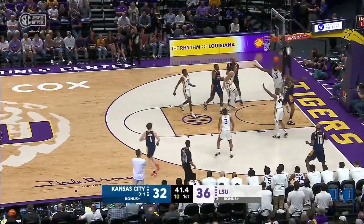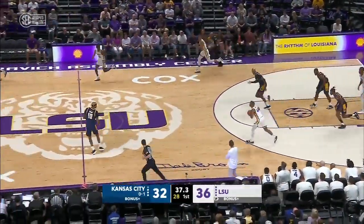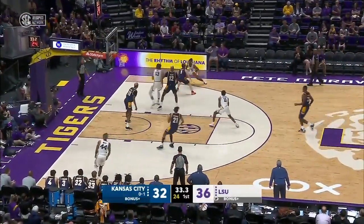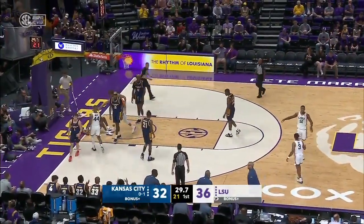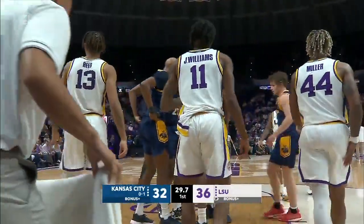Mitchell weaves around a pick. Kind of got caught off balance there, too deep. This is Williams, kicks it right side. Hill leaves it, drops it off beautifully, and a foul is called. And that's going to put Justice Williams at the free throw line.